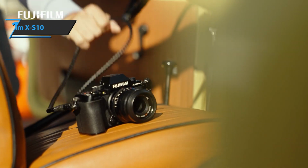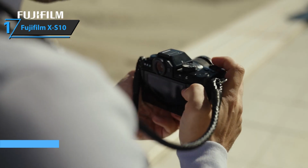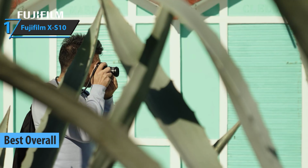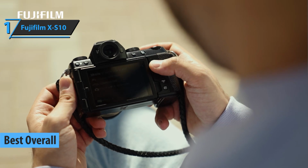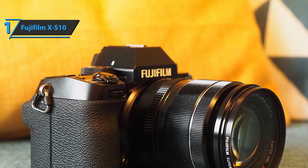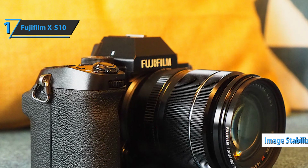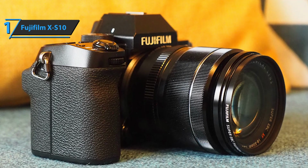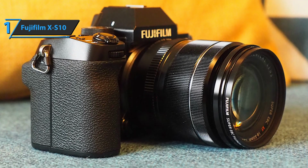Finally, we present the Fujifilm X-S10, the best overall travel camera on the market in 2022. This model marks a bold new step in the company's quest to make a premium camera without mid-range compromises. Taking many of the advantages of its flagship Fujifilm X-T4, including body image stabilization, and placing them in a smaller, cheaper body, this model has become one of the best cameras to date for beginners and photography enthusiasts.